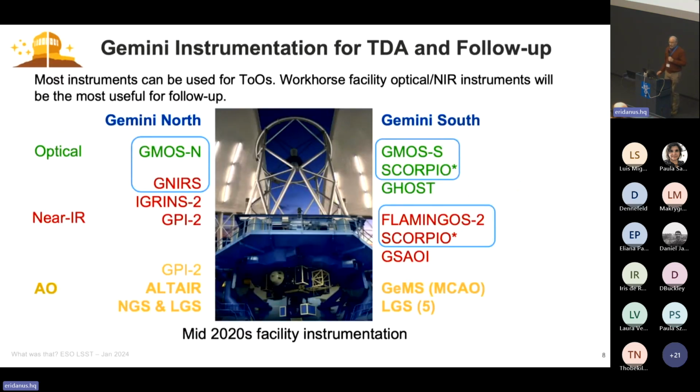The main instruments that are used for time domain are our facility workhorse instruments that are on the telescope most of the time, although almost all the instruments can be used when needed. This slide shows the expected instrument suite in about 2 years. At Gemini North, the most likely facilities you'd use are GMOS North, which is an optical imager and spectrograph, and GNIRS, which is an infrared spectrograph, but it has some imaging capability too.